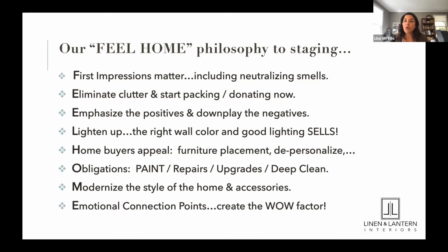Lighten up walls and good lighting. Huge. The home buyer's appeal, furniture placing, depersonalizing. I'm not one to say you have to remove all of the pictures of your family, but as a mom of 3 kids, I don't want all of my kids' pictures out. It's a little bit too much information for strangers coming through my home. So neutralize those pictures. Maybe 1 or 2 well-placed pictures is fine.